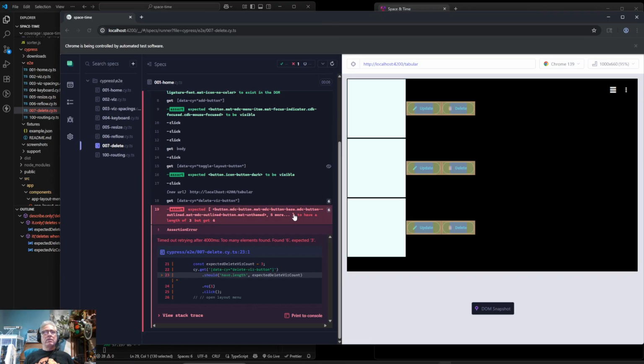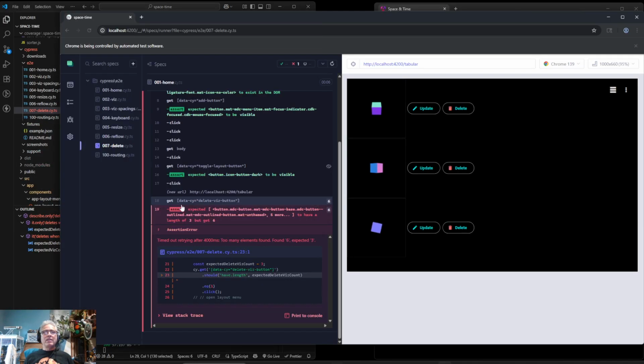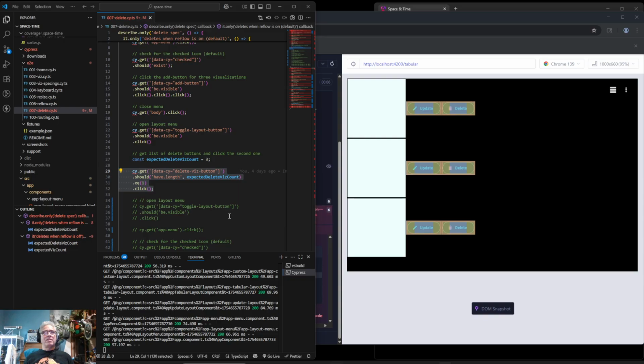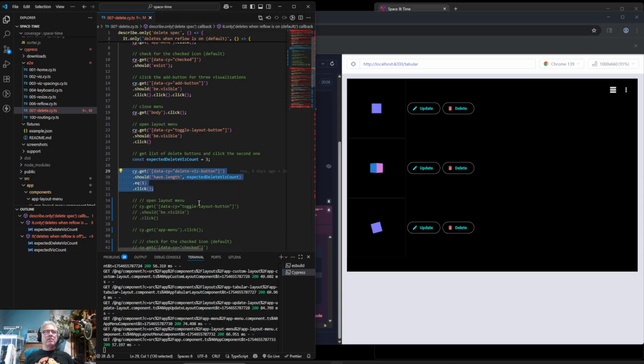Okay. All right, so it's probably, what did it say? It said expected 3. Oh, the buttons. So it's trying to select the delete buttons, but instead, I guess the selector is on button, and now there's 3 more buttons instead of that. Oh, so my guess is that I made this guy have that CY delete viz button because I'm selecting on its selector only, but that's specific for the delete viz. This should be like update viz button would be my guess.